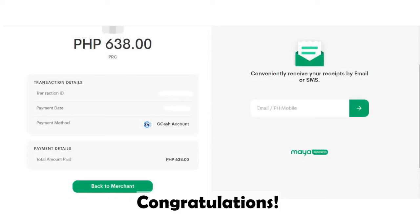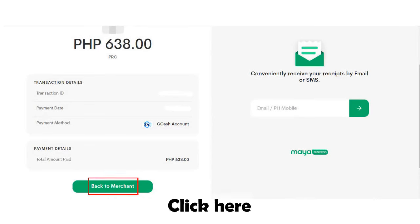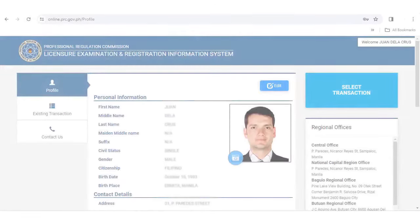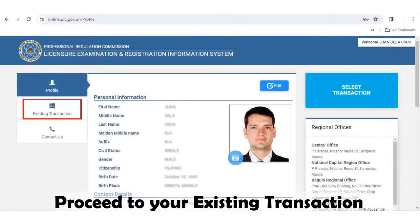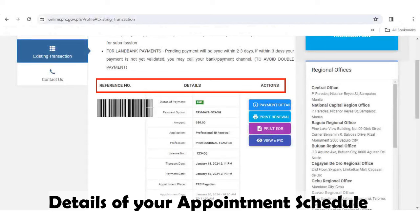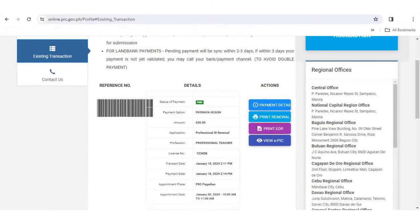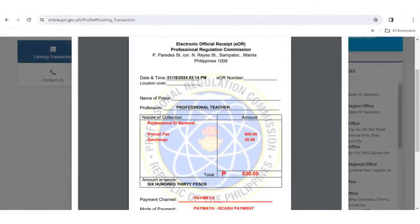Congratulations! You have successfully paid for your PRC license renewal, and then click here to return to your PRC LERIS account. You may now need to proceed with your existing transaction. Here you can find the details of your PRC license renewal. You may click here to print your electronic receipt. This will be now your electronic receipt.